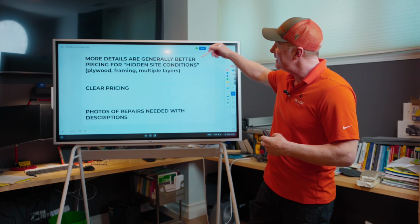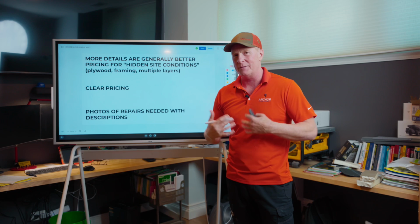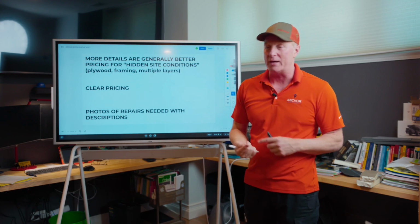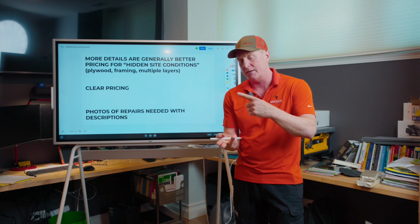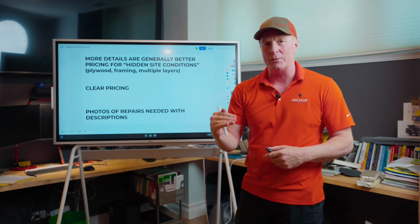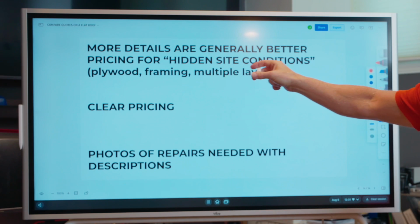Obviously, more details, the better generally. You don't want to just overwhelm people. You want to make it easy to digest. But the more details that they're describing the scope, like what's going to be done first. We take everything off. We put it in a trash bin here, hauled off site. Just kind of work it down through the scope in the order of operations that things are going to be executed in. Pricing for hidden site conditions.